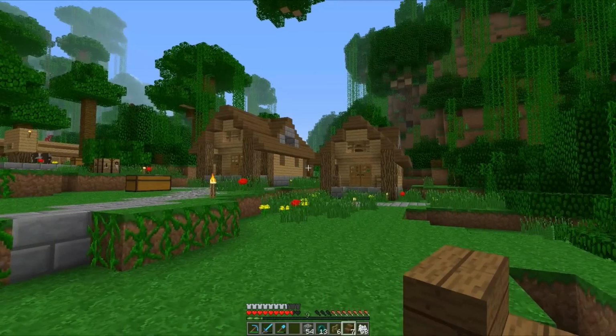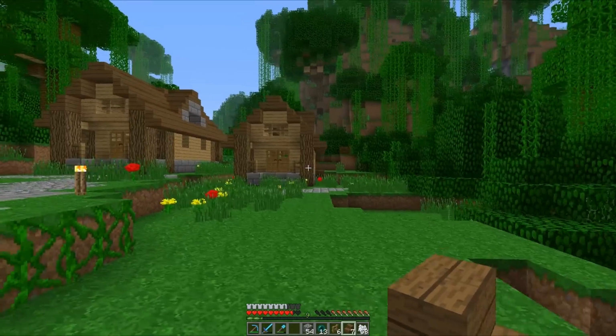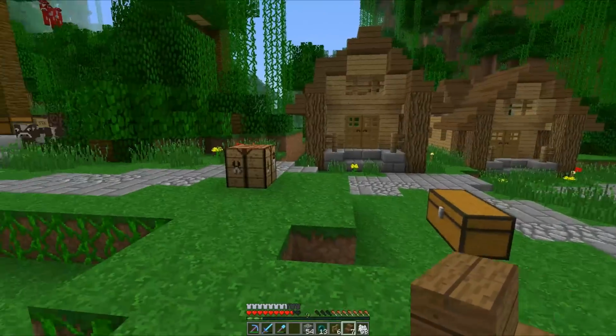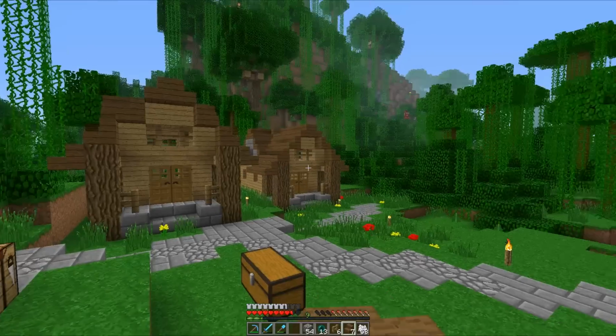Now, I don't know if I'm going to do another house of this style, because as I discussed earlier, we're not going to be going with the one house theme anymore. We're going to be varying up the designs, and I don't know if 3 of the same house is a little bit too much. I might have to take a minute to think about that.